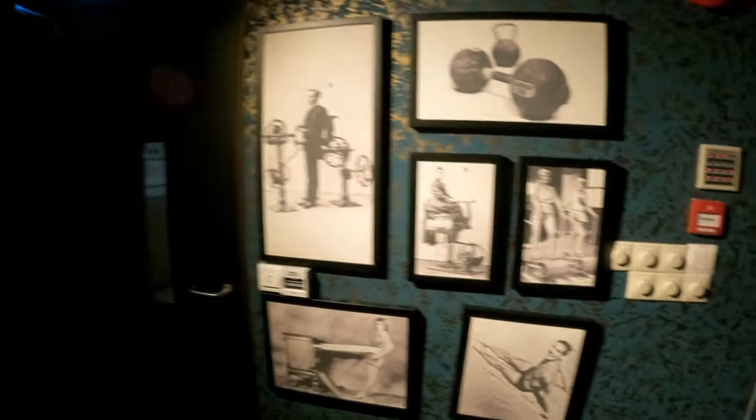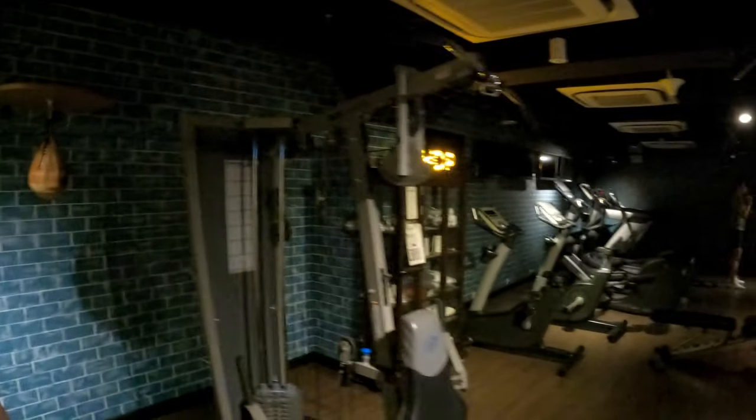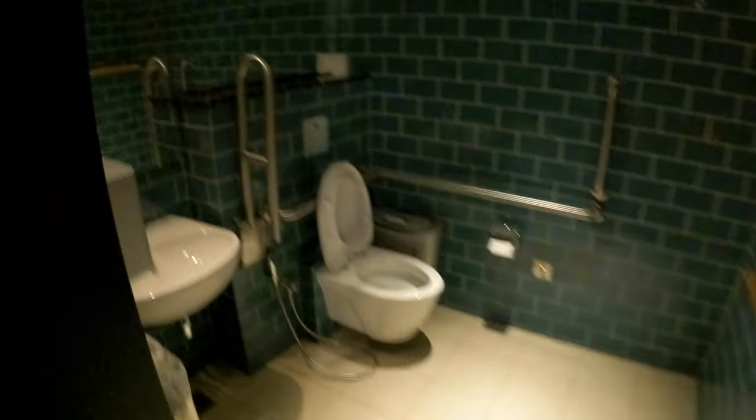Okay, let me give you a tour of the gym. There is a sandbag right over here, then you go all the way in. Another mini sandbag over here. It's very old school machines. There's a washroom attached in the gym. You can wash your hand and then do your big business.